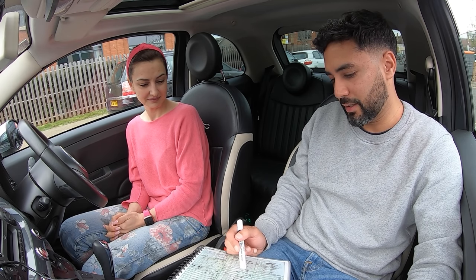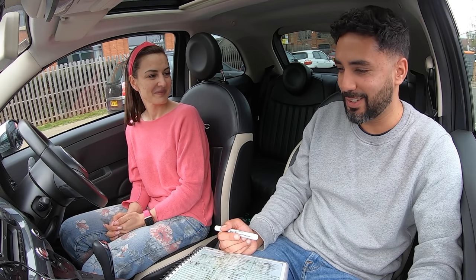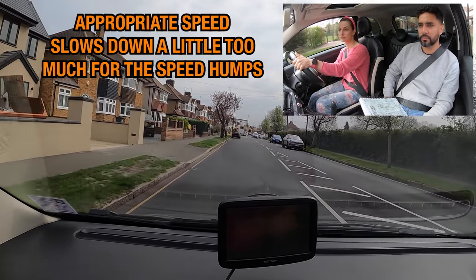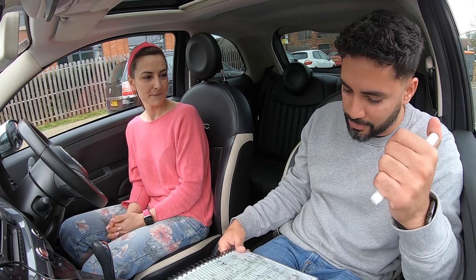Appropriate speed. I know this is your own car and you know your car probably best. Over those speed humps, you're a little too slow. Oh, really? Yeah, you know the broken ones? So those ones, we try to line up a little bit better and try to go a little bit faster. Okay, so the whole reason why they're broken is so you can line yourself up. I know this car's quite small, so it means that you jump over, but sometimes I feel like it's a little too slow. Okay.